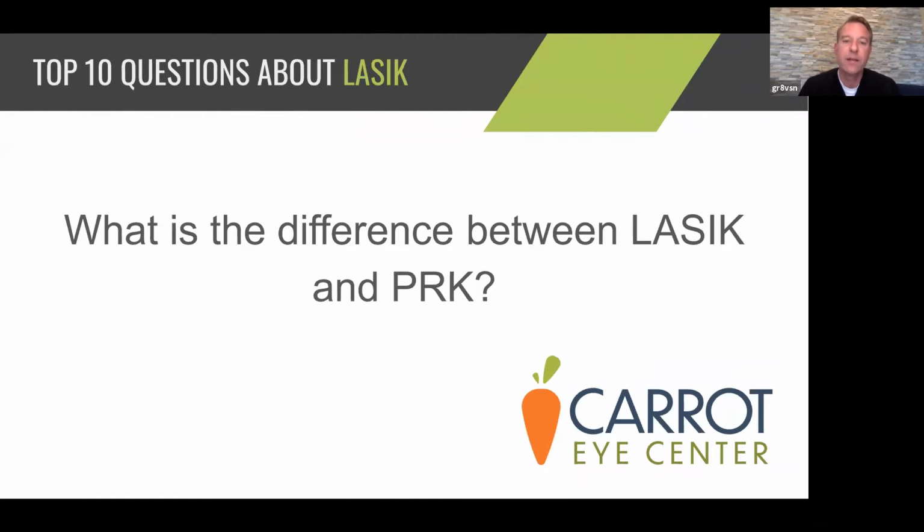PRK, on the other hand, we remove the surface layer of the eye skin. It's a little bit like if you got a rug burn on your knee, that same layer of skin. It's very fine. It's just a very surface layer of skin. Then we use the laser to correct your vision, and we have to wait for that skin to grow back.